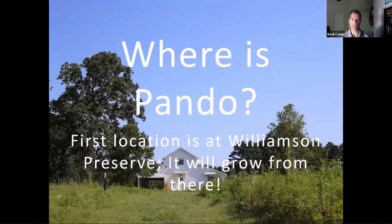Right now, we're doing this at the Williamson Preserve. Triangle Land Conservancy has graciously allowed us to use the Chickasaw plum field. And we began this earlier this year. We actually started the project a year ago, but then TLC gave us this land several months ago, and we have begun work.